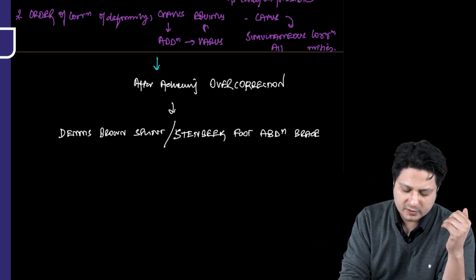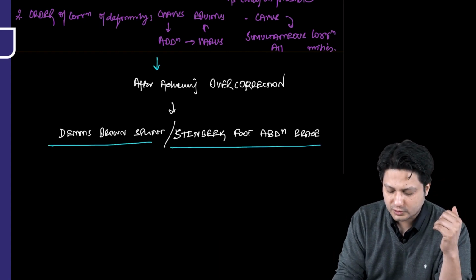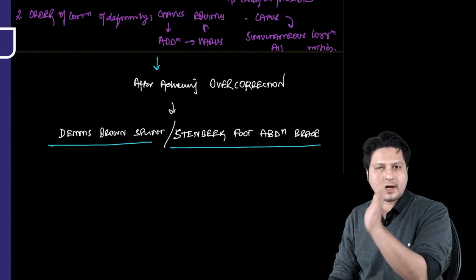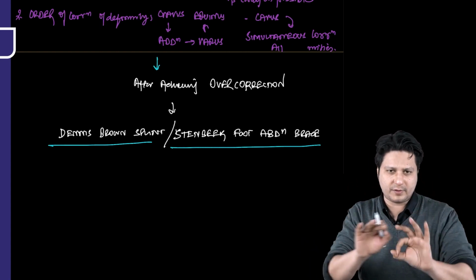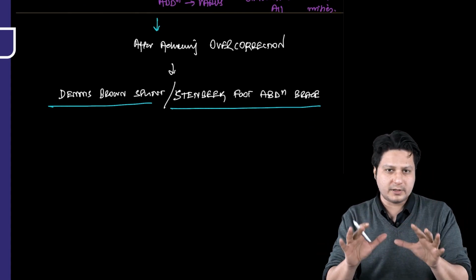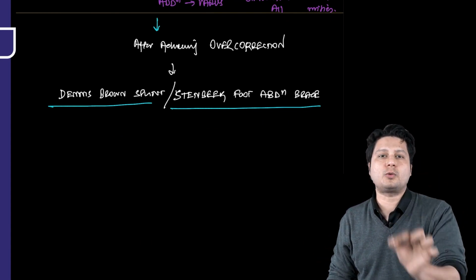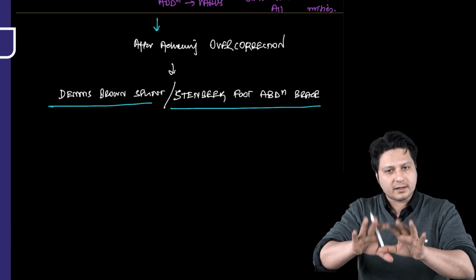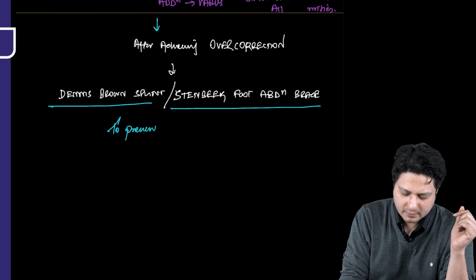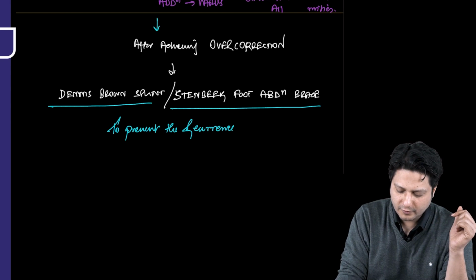The DB splint is something that you might already have heard about, because it is considered to be the most commonly used splint. But nowadays, with the slightest amount of modification, this DB splint is getting converted into SFAB. We are going to have a discussion on that. But at this point in time, you just need to remember the names of these two splints. And remember, these two splints are not used to correct the deformity. They are just used to prevent the recurrence of the deformity. Write it down. It is important that they are used to prevent the recurrence of deformities.